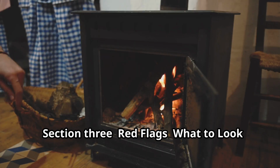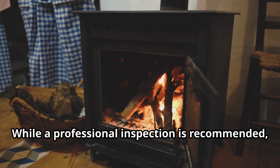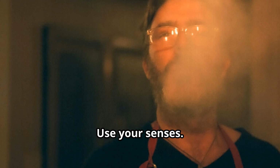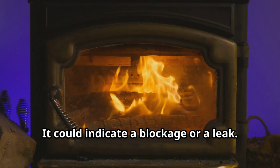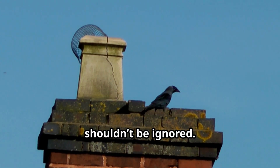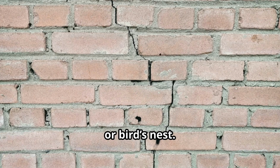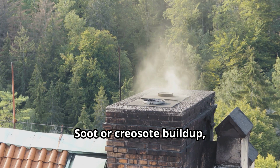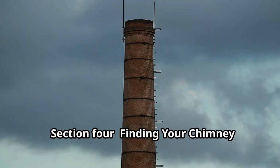Section 3. Red flags. What to look and listen for. While a professional inspection is recommended, you can keep an eye on your chimney and stove. Use your senses. A strong smoke odor inside your home is a red flag. It could indicate a blockage or a leak. Strange noises like rattling or whistling shouldn't be ignored. They can indicate a blockage, loose flue liner, or bird's nest. Look for visual cues. Soot or creosote buildup, cracks in masonry, or efflorescence can indicate water damage.